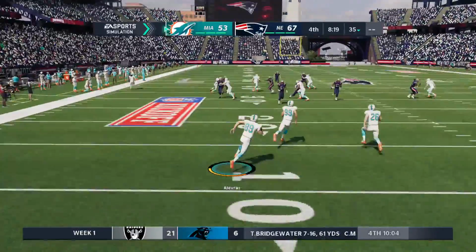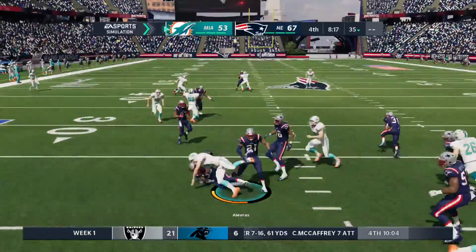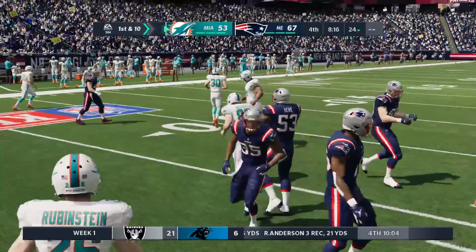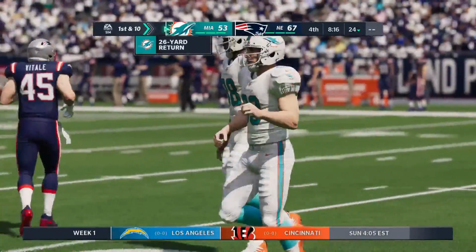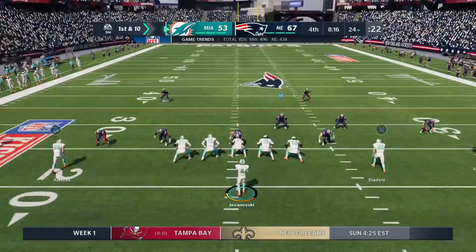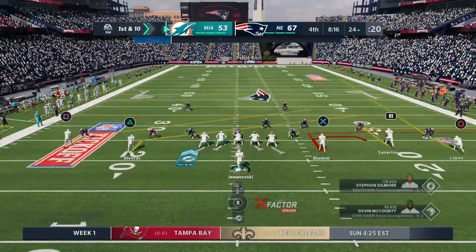That'll be taken about a yard deep. And he'll be stopped right around where he would have been had he gone down to a knee, maybe a yard shy of there at the 24. The Dolphins at the line ready for their next drive.